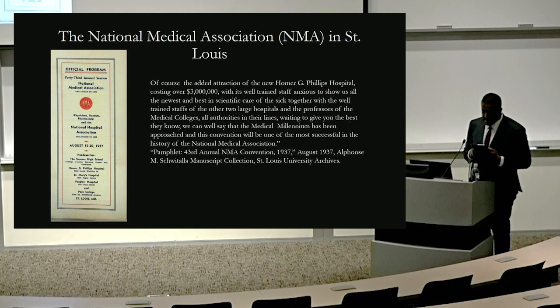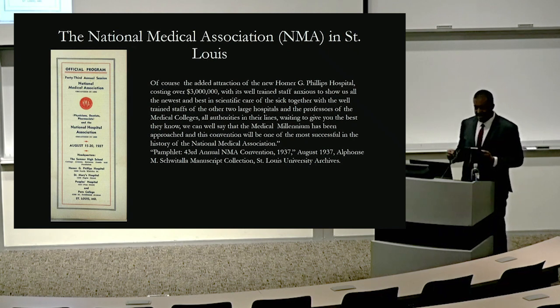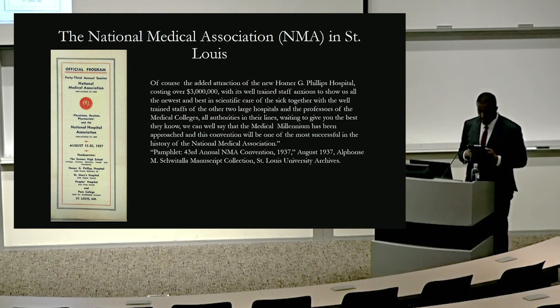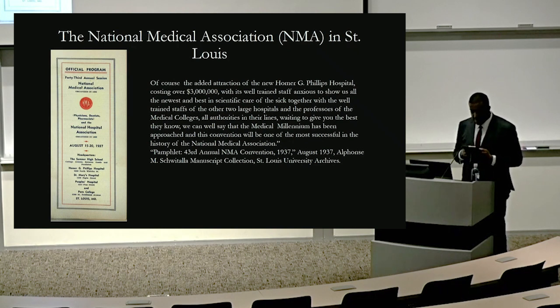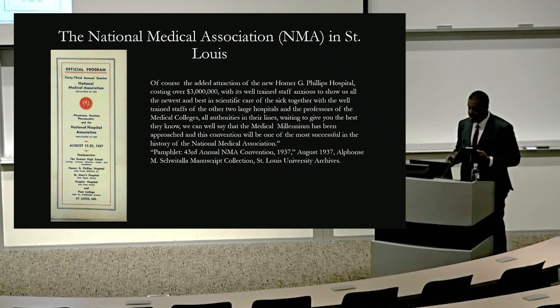And so the hospital developed as a prestigious center for graduate medical education, training nearly 1/3 of all black physicians. And because of its size, Homer G. Phillips offered more positions for internships and residencies than any other black hospital. But yet, at this 1937 meeting, NMA leaders voiced concerns of the growing shortage of black medical trainees. The impact of Abraham Flexner's report in 1910 constrained the production of medical graduates, contributing to Black hospitals' staffing problems by the 1950s.